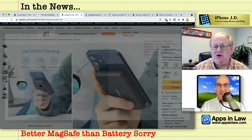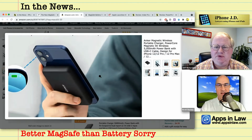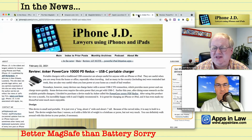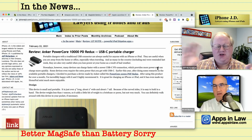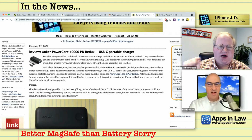But as you say, Anker, I mean, there's a million companies out there making battery charging products for the iPhone and iPad, but I'm a big fan of Anker because they're pretty good price stuff and it's pretty good quality. One of them that I use, you've got it on the screen here. I basically have a number of charging options, but if I had to recommend just two, here's the ones that I'm using the most.